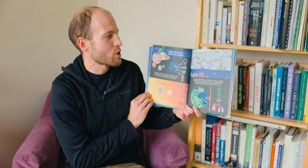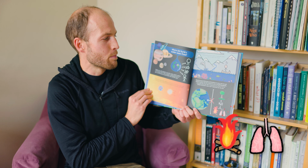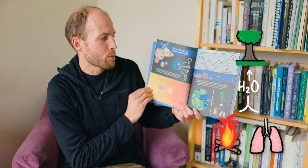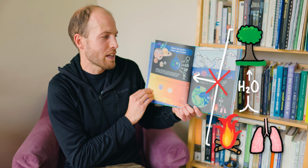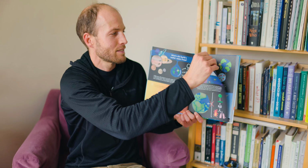So how did we end up with such splendid oceans, rivers, ice caps, and clouds, like the ones that are making the rain today? Natural processes like burning and breathing do create water through chemical reactions, but other natural processes like photosynthesis use up that water. Plus, these amounts are so tiny that we can be confident that Earth's water wasn't made here over the eons.